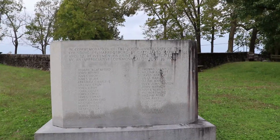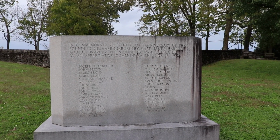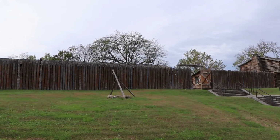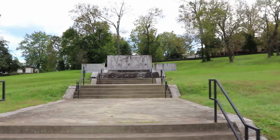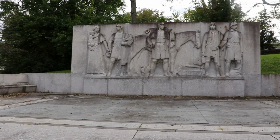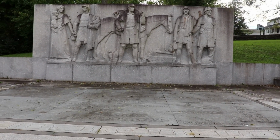Fried squirrel. A monument to the 200th anniversary of the founding of Harrodsburg by Captain James Harrod. This monument was dedicated by space pioneer Neil Armstrong. Opposite the Pioneer Cemetery is a monument to the fort's military commander, George Rogers Clark. Looks like this is more a monument to the settlement, settled 1774. I find that so cool.